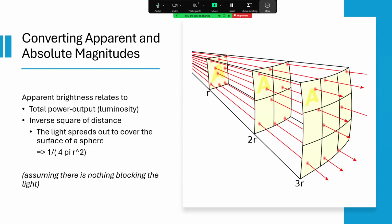But we can do more. We can also realize that the inverse square law of distance and the total power output allow us to relate the apparent magnitude that you see and the absolute magnitude and how far away things are. This is because the light spreads out over a sphere and so drops as the surface area of that sphere, which is 4 pi r squared. So you have to have a factor of 1 over 4 pi r squared in your calculations, and you can infer the distance. Now, of course, this does depend on you not having any intervening clouds of gas and dust to reduce the apparent brightness of your object.